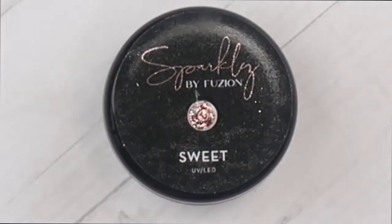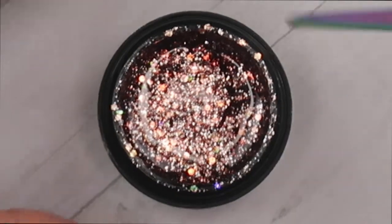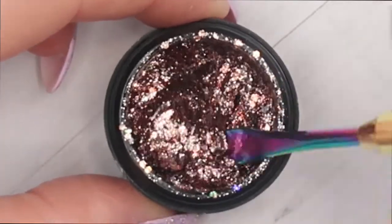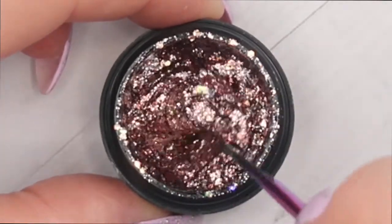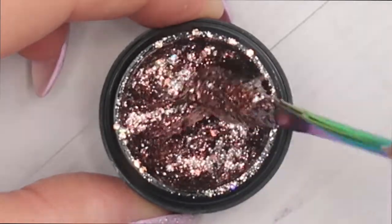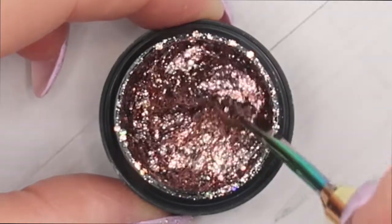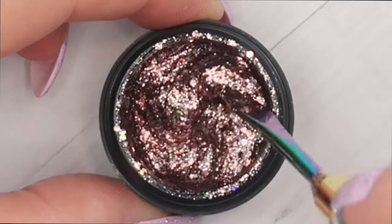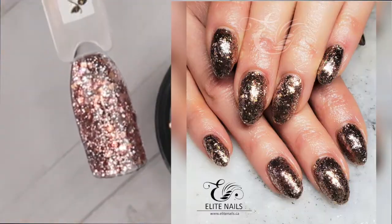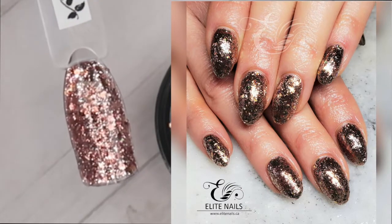And the coordinating color is called Sweet, and this is gorgeous. This is a gold and bronze and copper, and it's a chunkier glitter, so I would embed this. Now I did use this on a client and I didn't embed it, but what I did was I put the sparkles on very thinly in 2 thin layers, and then I put one layer of top coat on. If I noticed that there was some glitter sticking out, I lightly buffed the glitter and then put a second layer of top coat on, and that smoothed it out.